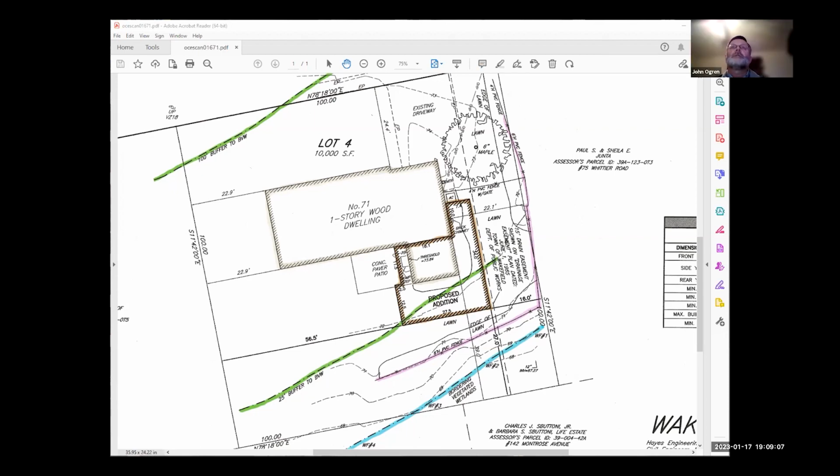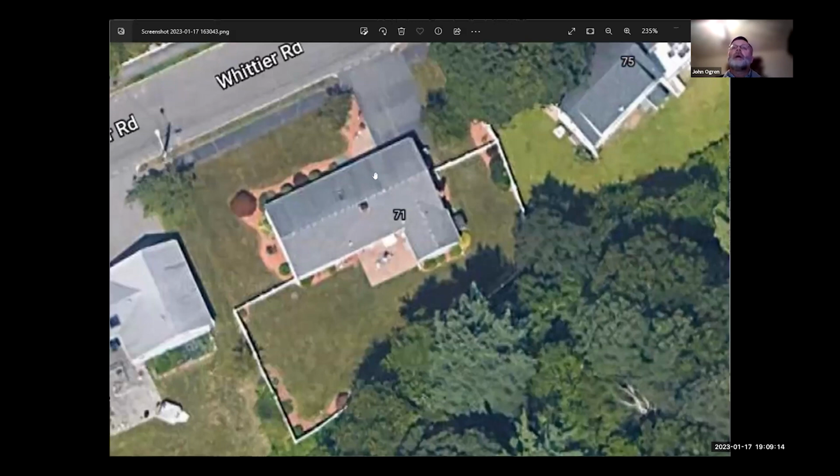Yeah, let me just stop sharing and share again here. This is a Google Maps aerial view. So you can see the existing fence, and the proposed addition would be going basically in this area in the lawn area. It's very flat with a very slight grade heading back towards the wetlands. Correct. As I said, it slopes from Whittier Road towards the rear of the property, but it's fairly flat. I don't really anticipate any real grade changes in the area of the addition.